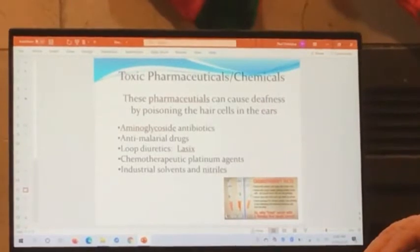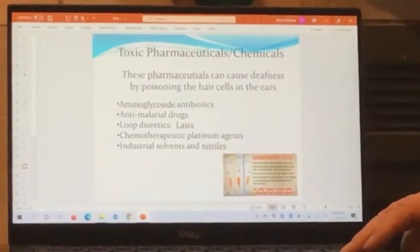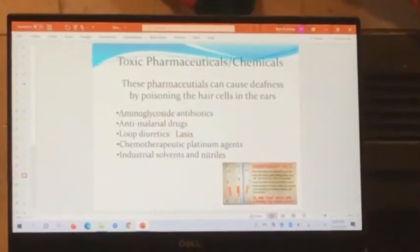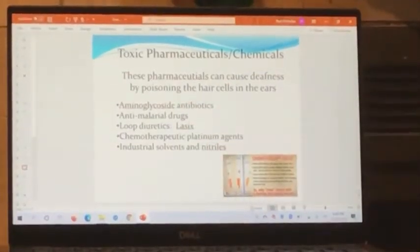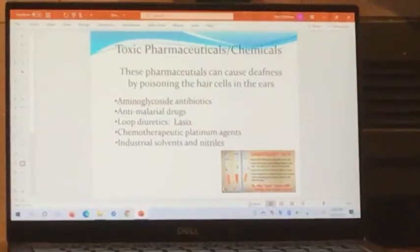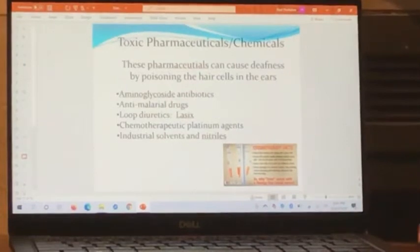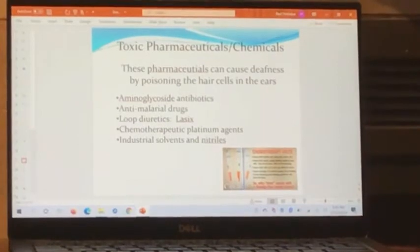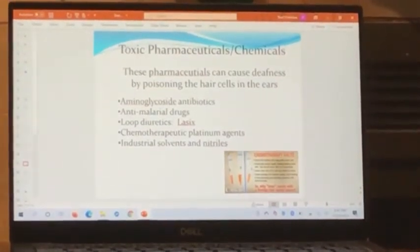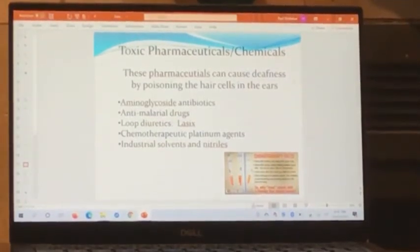These pharmaceuticals can cause deafness by poisoning the hair cells in the ears. So certain pharmaceuticals can actually make you deaf. And these are the classes: aminoglycoside antibiotics, anti-malarial drugs, loop diuretics like Lasix, and chemotherapeutic platinum agents, industrial solvents, and nitriles. These are all things that can cause hearing loss. And how many people in our culture have hearing loss? How many people do you see walking around with hearing aids? You see a lot of them.